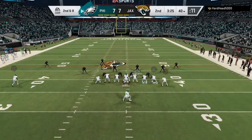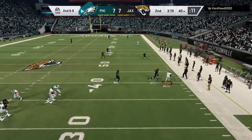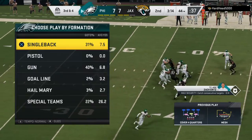Here's Wentz to throw, eluding the pressure right. He'll wind up getting 4 there on his own, but it will leave him now with a 3rd down situation.